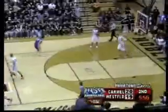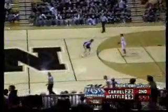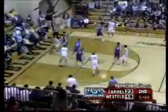How about Alex Payne, though, on the shot, gets his own rebound, gets doubled. Great delivery. No rotation on the part of Westfield. Hammonds wide open for 2. 22-19 now. 3-point lead for Carmel.